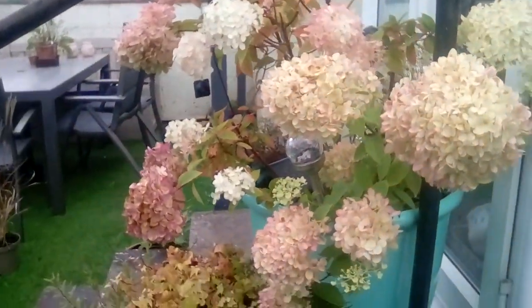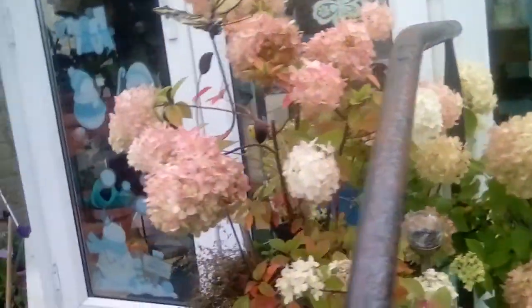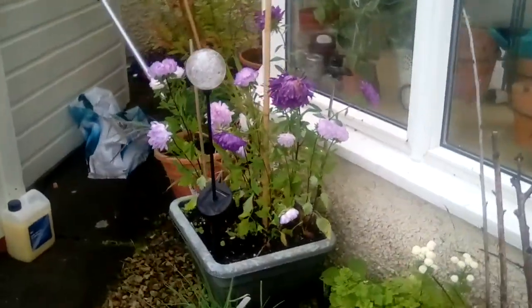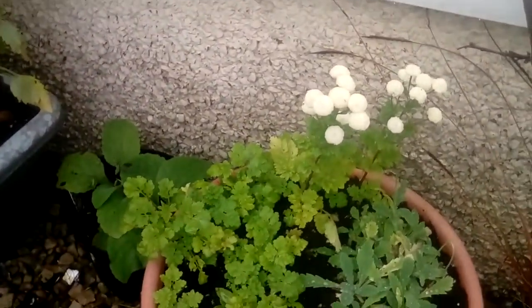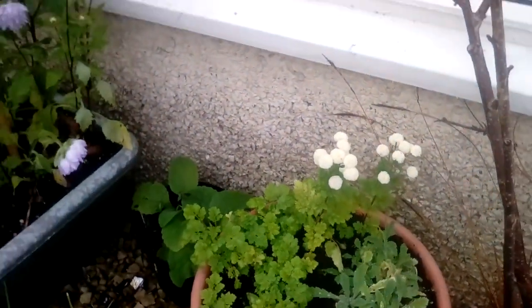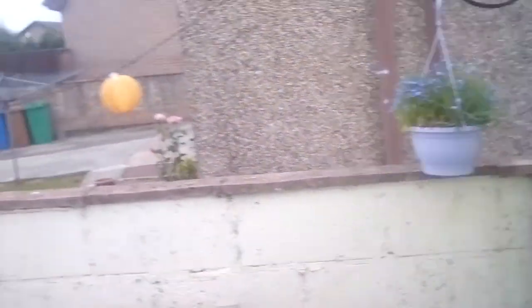But you can see the hydrangea flowers really well. I'm laughing because it was beautiful sunshine 5 minutes ago and I decided to do a bit of filming. The asters are kind of going, some of them are going over, and these wee chrysanthemum pom-poms I was expecting more than they were, but at least they've grown. I've got a nice wee hanging basket with the lobelia still flowering in September.